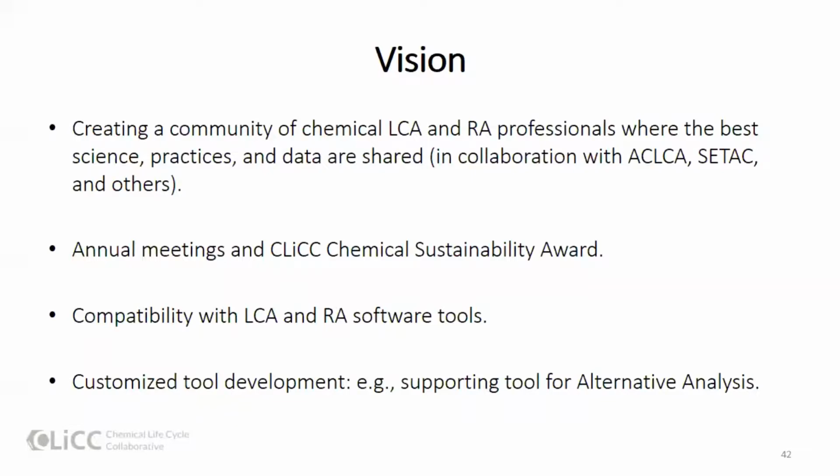So obviously, I would like to consult our advisors and our partners to draft the next chapter of CLiCC beyond this point. But these are some of the ideas that I had in mind. And obviously, nothing is set in stone. And we would love to consult you, and I would appreciate your ideas going forward. I think that this CLiCC project offered us an opportunity to create a community of chemical life cycle assessment and risk assessment professionals. And I think we would like to nurture and cultivate the community around this area. And that also includes recognizing champions and let them lead the community by being a role model in the community.